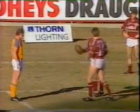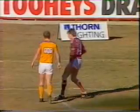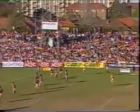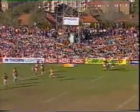Well, a penalty against the South Sydney forwards for over-enthusiasm there in retaining the player on the ground. That was Daly they were manhandling. Marty Gurr left foots it for touch. It's a fine kick, taking play 9 metres from the quarter line.